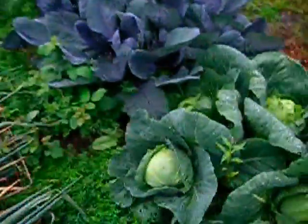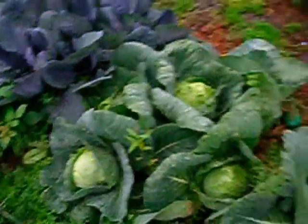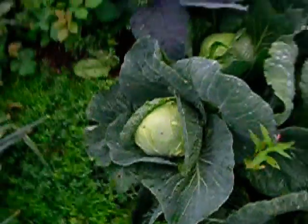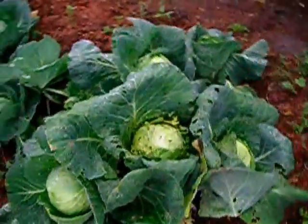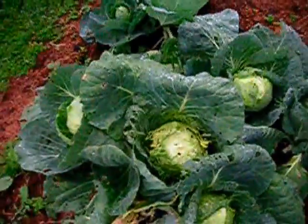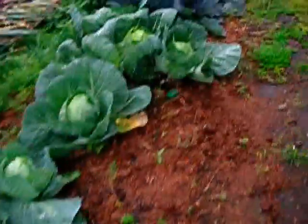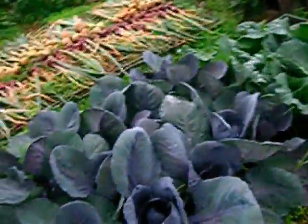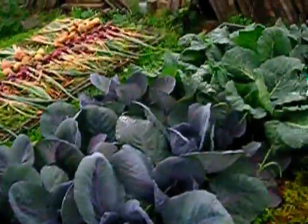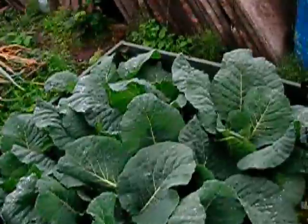The cabbages have been absolutely fantastic, and they've been brilliantly delicious, and I've had a few of those. There's still a few more to get, but that's a cabbage, and really lovely mild flavour. As you can see, the slugs have chosen one cabbage to eat for themselves. I've watered these every second day because of the drought, until recently when the rain came. There's some red cabbage and some winter cabbage.